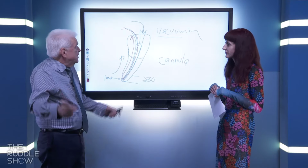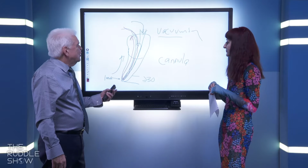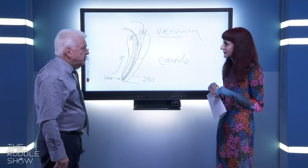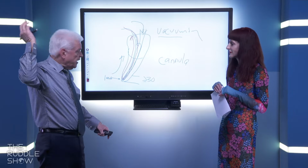Then we came along with the endovac or the endoactivator, and it can go in any shape, yellow, red, blue. It's easy to use. It's handheld. There's no cords. There's no junk and lines and stuff.